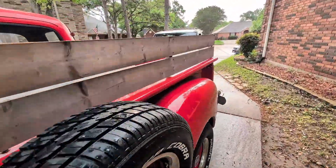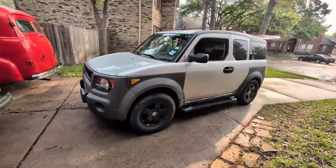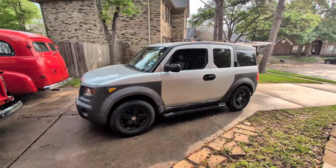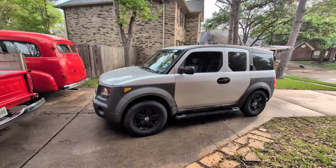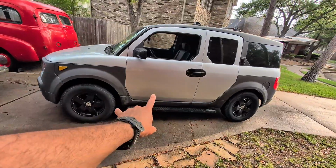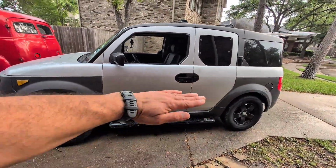So today we're going to be working on my buddy's Honda Element. We found this car a couple years ago. Some lady who was moving out of town sold it to us for a couple $1,000. It's actually in pretty good shape. It was in good shape. It had like a door ding. The back door was scratched. I think it was kind of caved in a little.